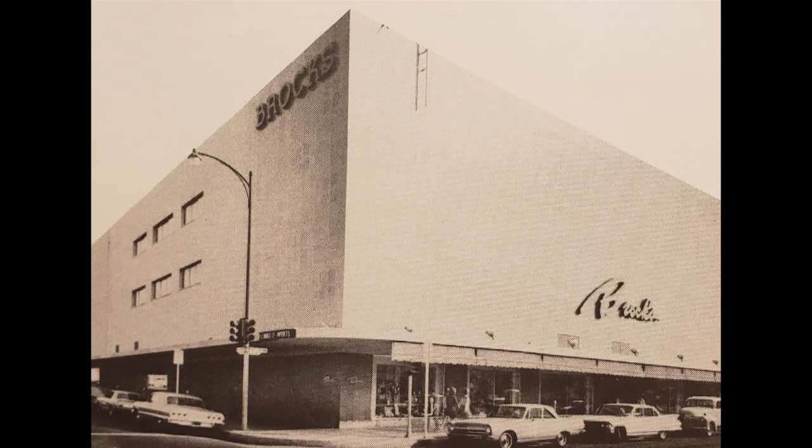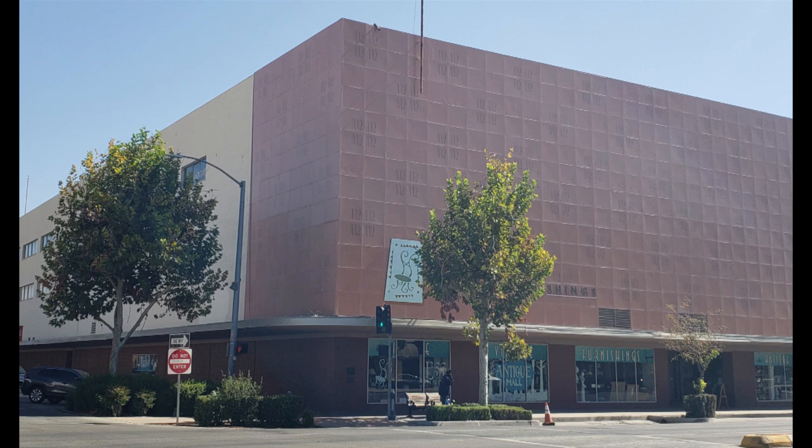This is Brock's downtown in 1965 at 20th and Chester. And this is what it looks like today. It is priceless furniture and antiques. Does a good little business.